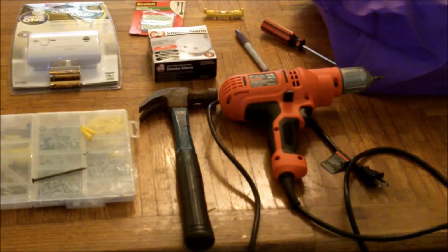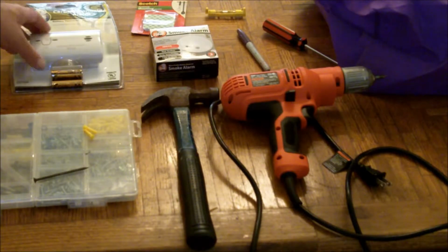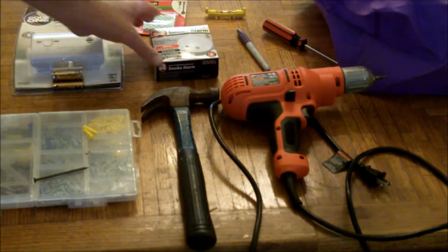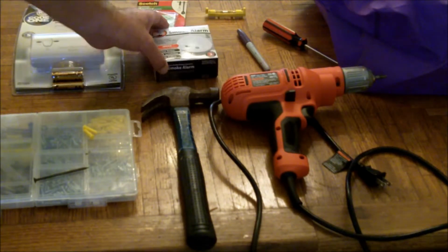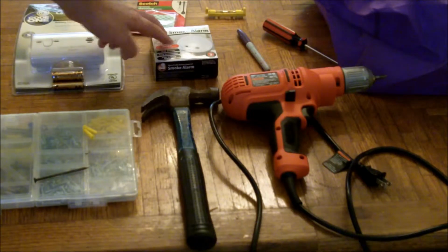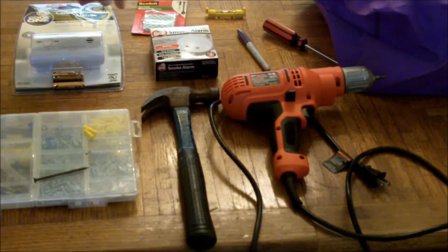Okay, so this is my setup that I have in the trunk of my car, just in case I need to meet an appraiser and I might need to put up a CO detector. So this is my CO detector here. I have one of those in the trunk at all times. I have the smoke detector here too. The smoke detector is going to cost you about $6 over at Home Depot, and that CO detector is going to cost you about $18 or $19 plus tax.